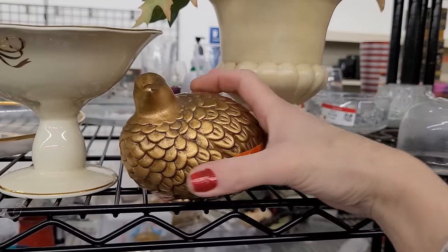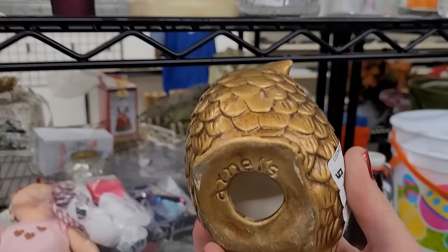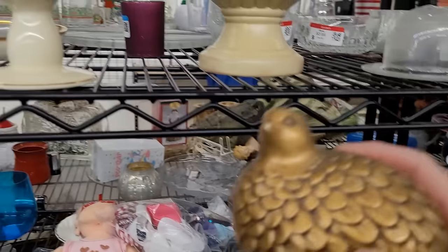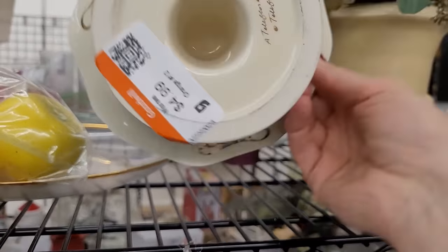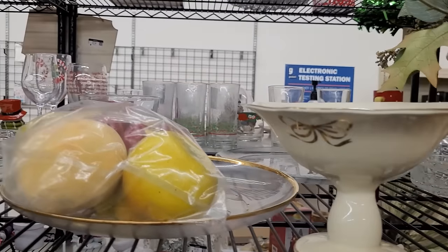Ooh, look at this quail. This is a vintage piece, $3. It's an Arnel's. This is a paint your own project piece done in gold with shading. Just lovely. This is a Teleflora piece, some of which can be quite collectible. So do check those when you find them.